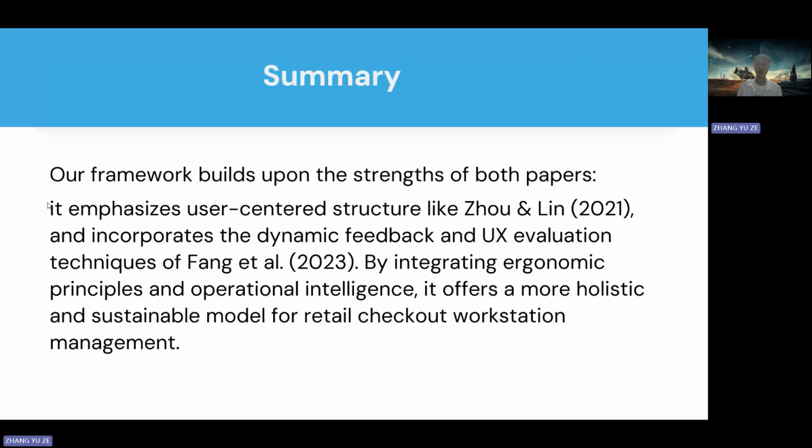In summary, our framework builds on the strengths of both papers. It emphasizes user-centered structure like zoning and incorporates the dynamic feedback and UX evaluation techniques, integrating ergonomic principles and operational intelligence. It offers a more holistic and sustainable model for retail checkout workstation management.